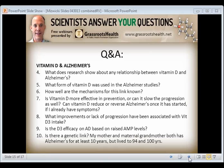Great, thank you. Number seven, is vitamin D more effective in prevention, or can it slow the progression as well? Also, can vitamin D reduce or reverse Alzheimer's once it has started, if I already have symptoms? Right. I think the answer is probably going to be that we don't know the definitive answer yet, but I think it's probably more effective in prevention than in terms of reversing the actual disease.